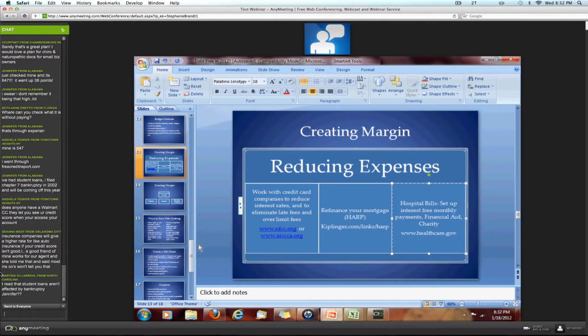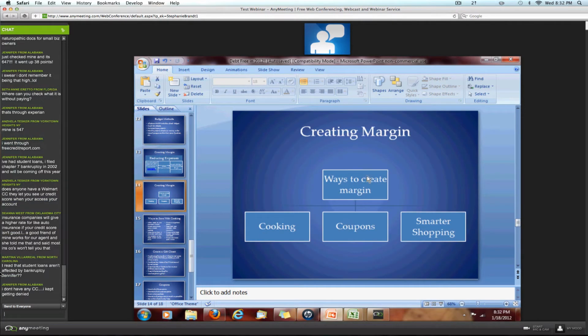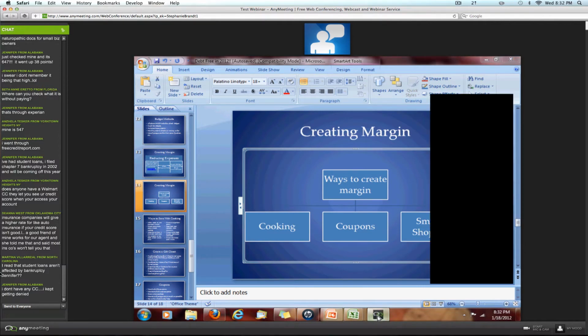And are probably one of the best things to get started with. So when we're talking about creating margin, now that we're halfway through the webinar, I want to get back to covering our material for tonight. The first thing, ways to create margin that we're going to look at: coupons and smarter shopping. Like we spoke about, is anybody doing any couponing since last time?